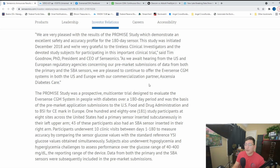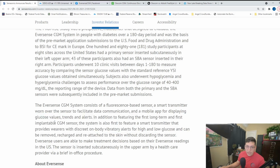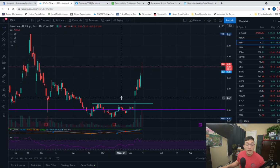Data from both the primary and the secondary sensors were subsequently included in the pre-market submissions. And the rest is pretty standard, basic information about the SENS that we already know about. So with all of that being said, what exactly happened to the stock price when that news was released?